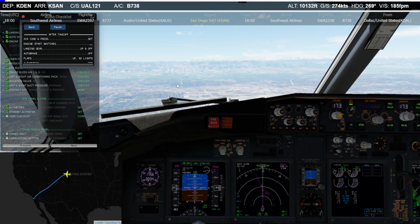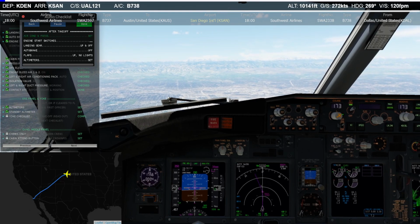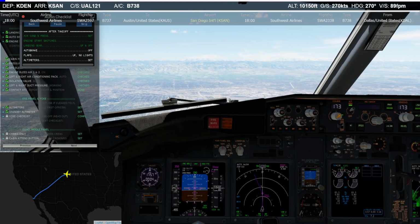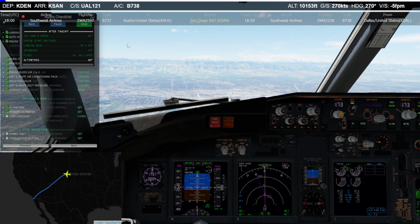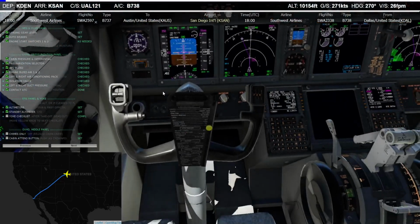After takeoff checklist, air conditioning and pressurization. Set. Engine start switches. Off. Landing gear. Up and off. Auto brake. Off. Flaps. Up, no lights. Altimeters. Set. After takeoff checklist complete.